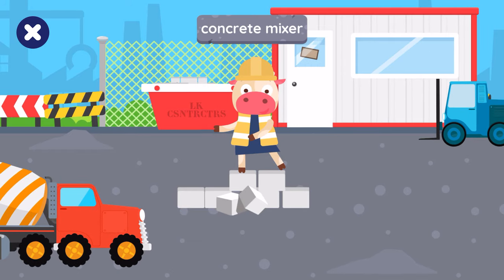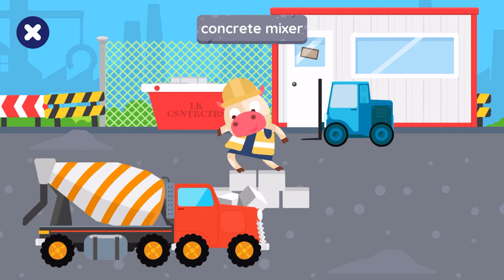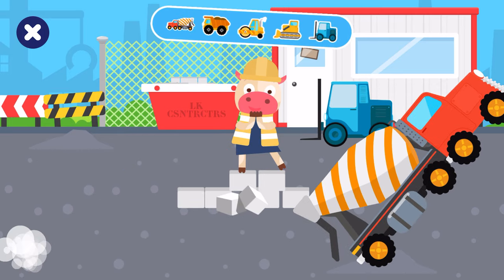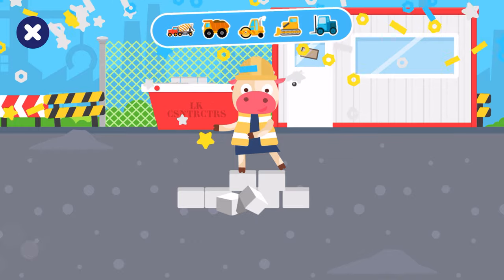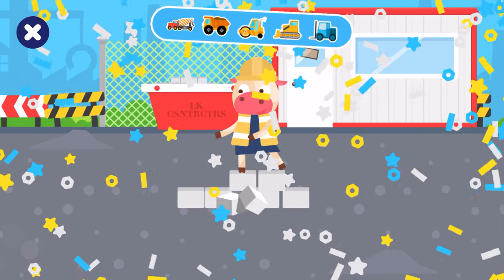Don't worry, let's try again. Callie is looking for the concrete mixer truck. Yee-haw! Yes, you did it! Keep going, we're almost done. Callie is looking.